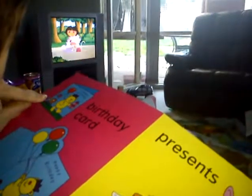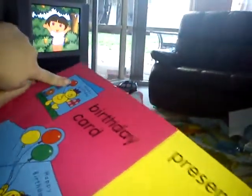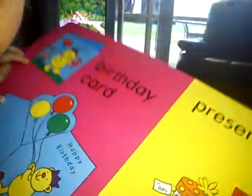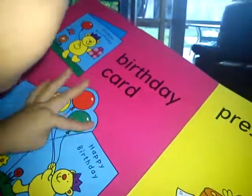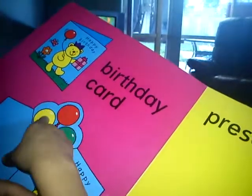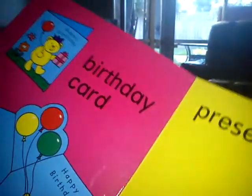What is the bear holding? A present. A present? Yeah. What's that? A balloon. And what's that? A flower. What color balloons does he have? Red, green. How many are there? Three. There's three? You want to count them for me? One, two, three. Okay. Which one's the green one? That one. Good boy.